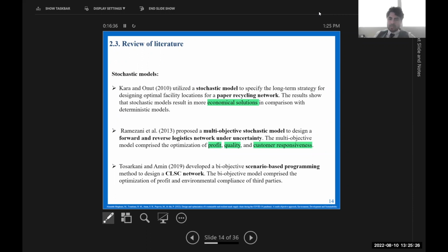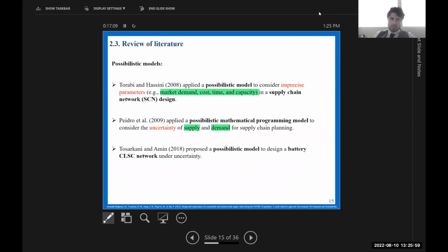I developed a bi-objective scenario-based programming for a battery closed-loop supply chain network. In this case, because in the closed loop supply chain we want to consider the return of the product, I have considered different scenarios for the recovery rate of the product, or the return of end of life and end of use product. That was the case where I adopted scenario-based programming, which is under the category of stochastic programming.